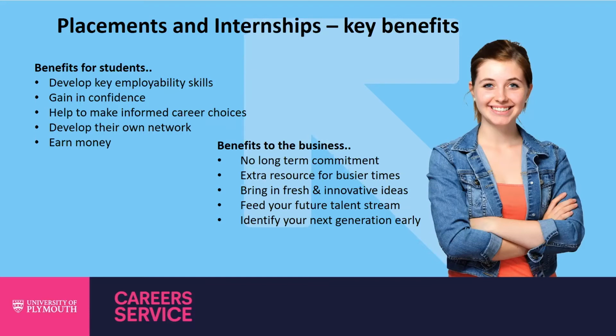So looking at benefits from a business angle, I think the great thing with placements and internships is there isn't a long-term commitment from you. It could be that you can engage with that offer at a time when you need to.